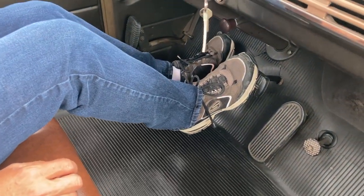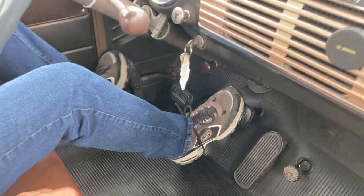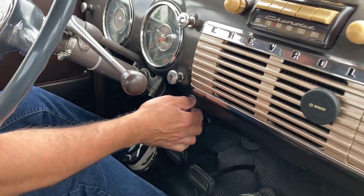Who needs power brakes, right, when you got... Oh, and they work. Yeah. So what? Drum brakes? Drum brakes all the way around. All the way around. Yeah.